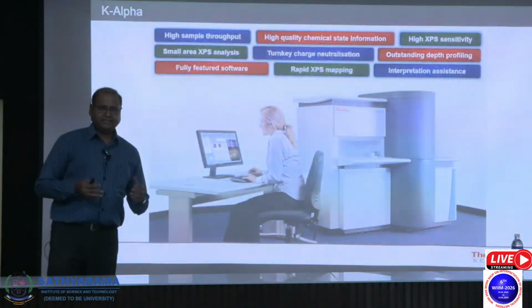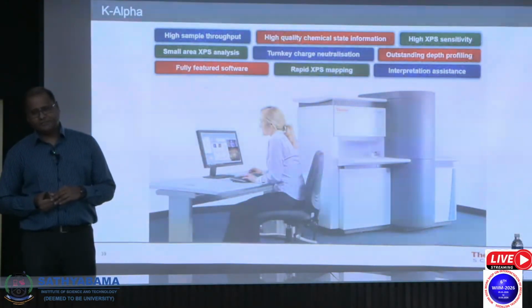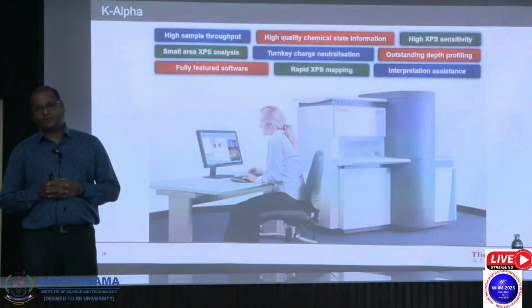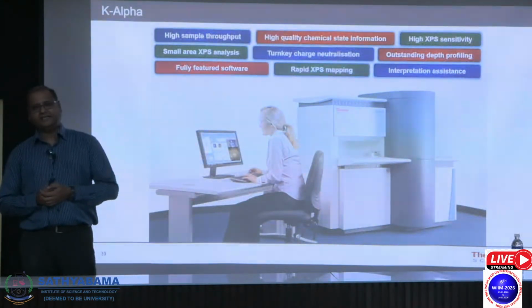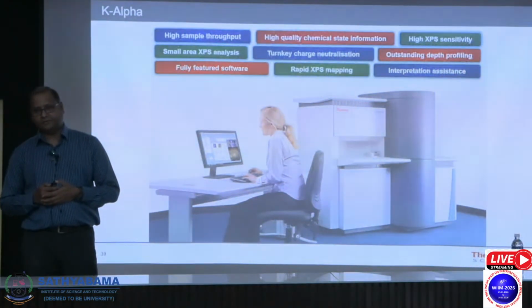alpha, there are many other instruments, but the point to say here is XPS is a fantastic technique to learn. There are not many minds and hands who are trained on XPS. So if you get a chance to do an XPS measurement, enjoy the study, learn the instrument, and go behind the technique and theory to understand more and more about it.